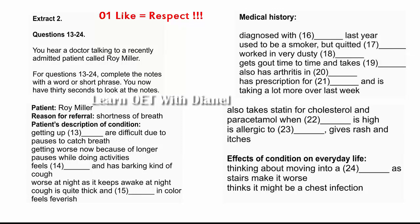Also, I'm allergic to penicillin. I get an awful rash all over my body, and it's so itchy whenever they give it to me. Don't give me any of that. We won't, Roy. You mentioned you live with your wife. Are you both managing at home?